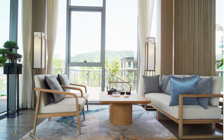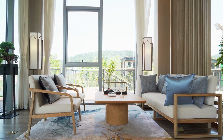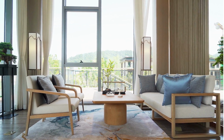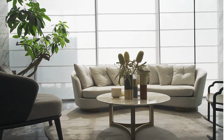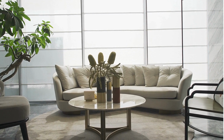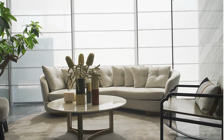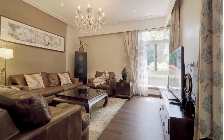Slimline furniture. Choose furniture with a streamlined design. Look for slender legs, compact profiles, and minimalistic styles to reduce visual bulk. Section 2. Smart arrangements. Traffic flow. Consider how people will move through the room. Ensure that furniture doesn't obstruct pathways and that there's a clear flow from one area to another.